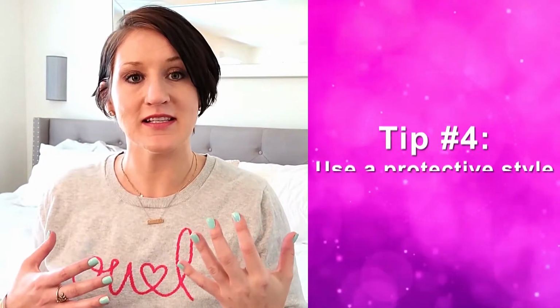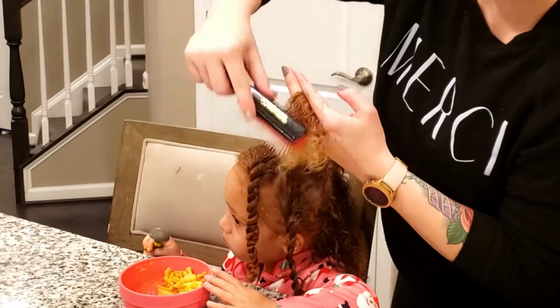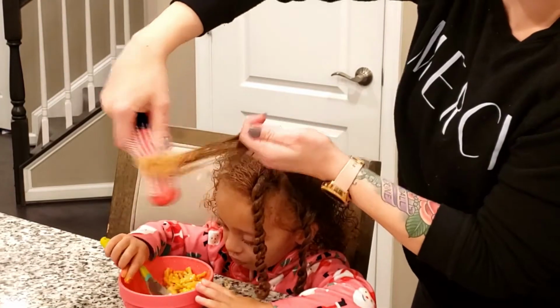My fourth tip for sleeping with curly hair is to put your child's hair in a protective style. For me, this is probably my go-to. I make sure that my children's hair is in a protective style the majority of the time. Now, all four of my girls have different hair textures.